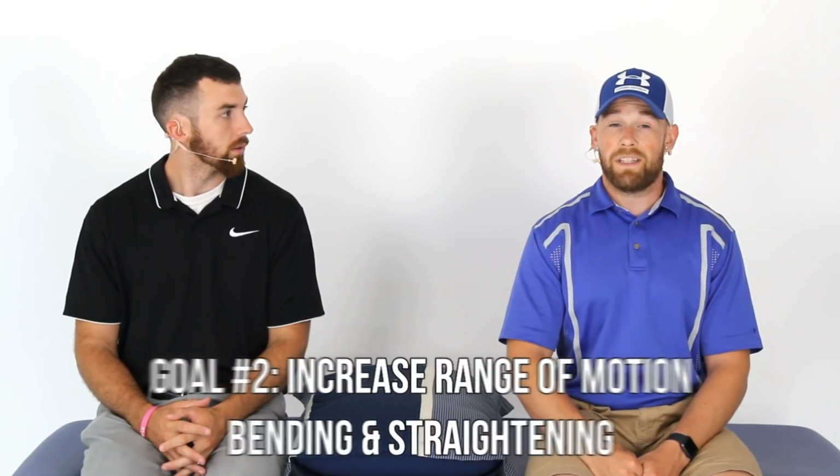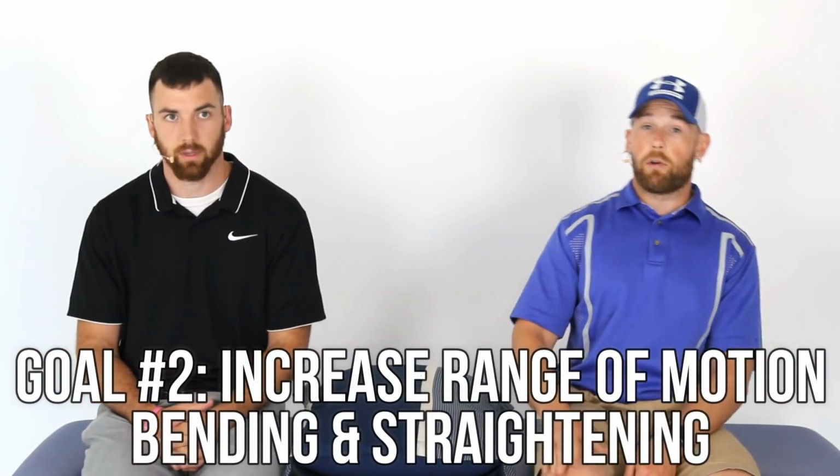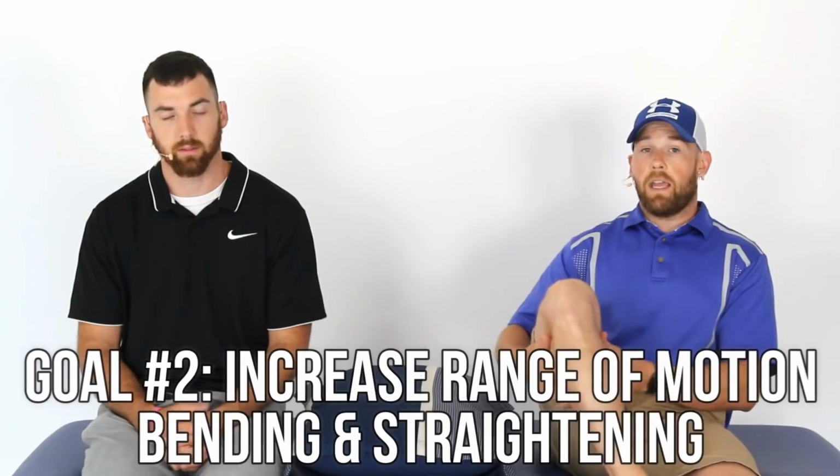So, number 2, increase your range of motion, so your bending or knee flexion and your straightening. This is going to be the biggest exercise you want to focus on, different bending and straightening exercises we'll kind of show you later in the video.